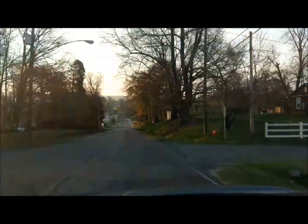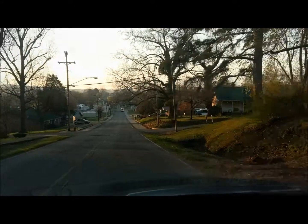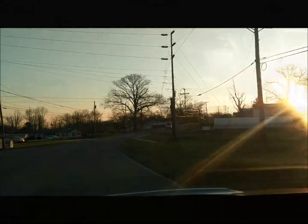Hey everyone, welcome to Bridgeport, Alabama. We are on our way to the train depot and it is around 7:30 in the morning and it's going to be a beautiful day here in March.